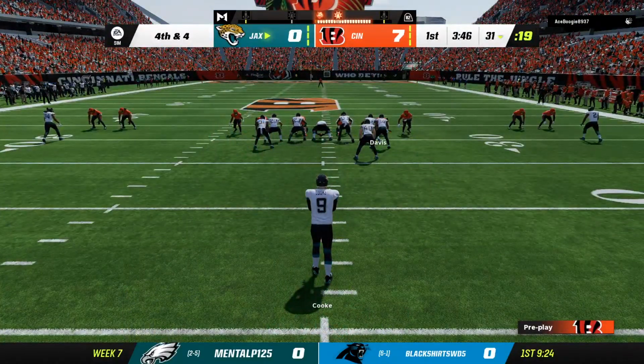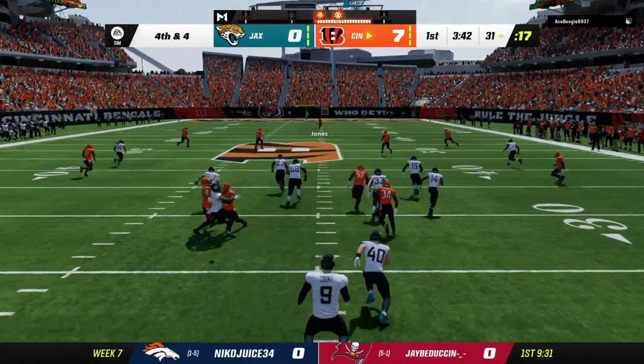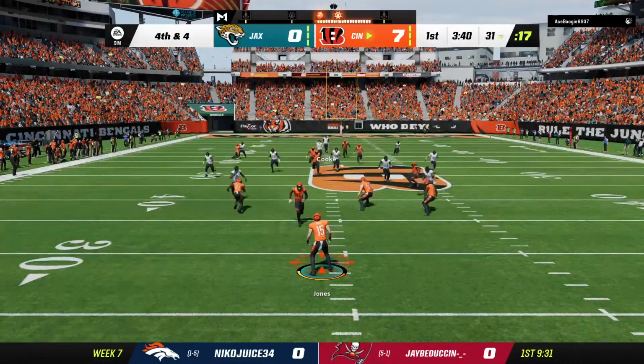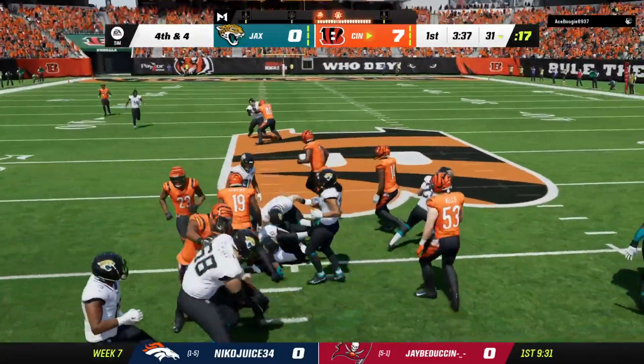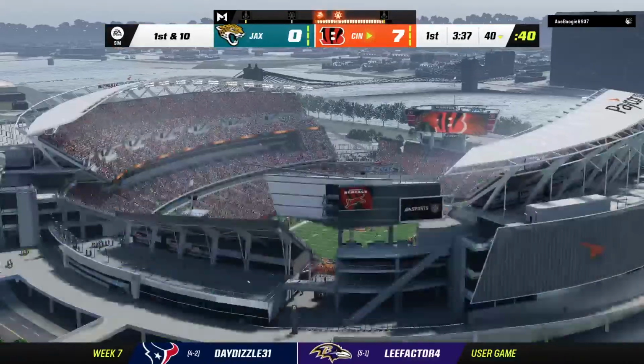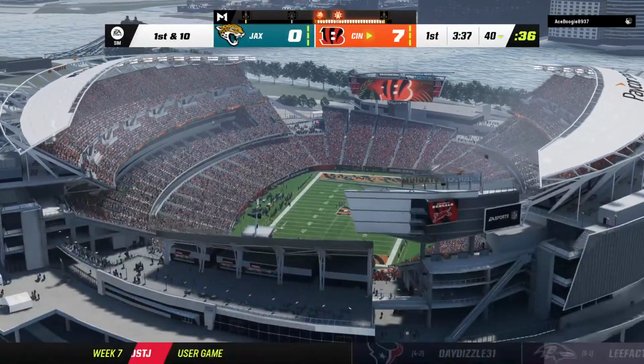On 4th down, on is Logan Cooke to punt. They only punted twice in the win last week as he gets this one away. And take it right on the 30. They'll score that a 36-yard punt, and the Bengals take over 1st and 10.